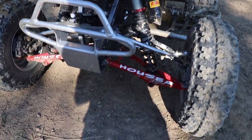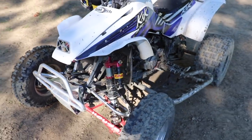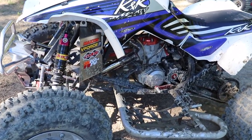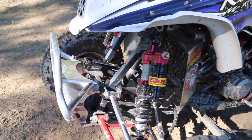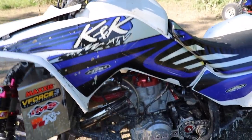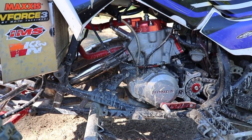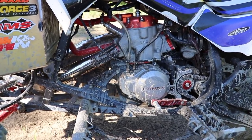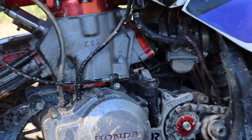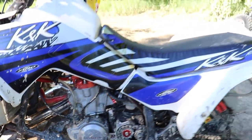Got some long travel A-arms, Elka shocks, new tires, Maxxis tires, new aluminum radiator with stainless steel shrouds. It has the motor. It is a 363 ESR top end, the 4mm stroker. It has a 38mm carb, cams with a K&N air filter.